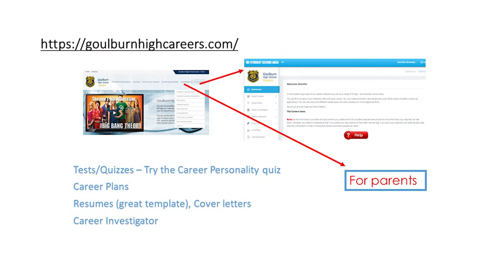Hi everybody, I'm Mrs. Kennedy, careers advisor at Goulburn High School. And as I believe it's never too soon to start exploring careers, I wanted to provide you with some great resources to help. While the electives completed in years 9 and 10 won't make or break a person's future career choices, it is certainly a fabulous opportunity for students to see what they like or don't like and explore their skills and strengths.